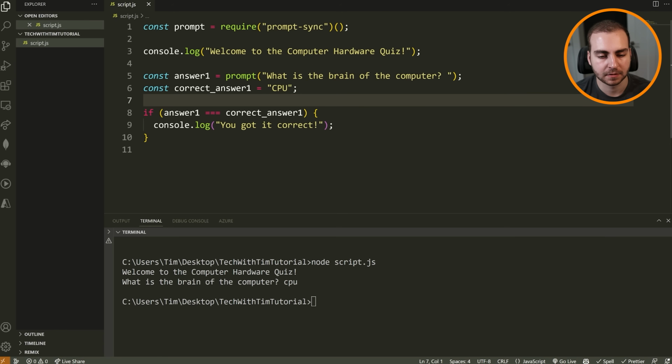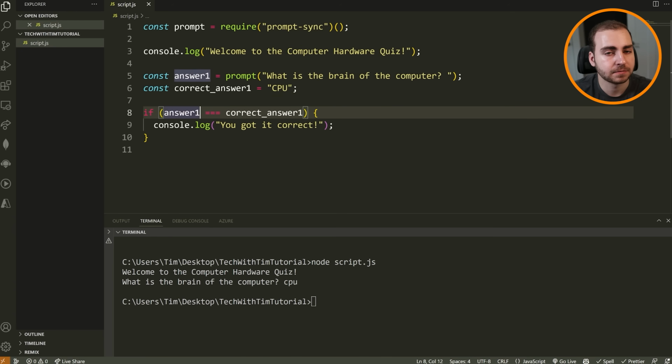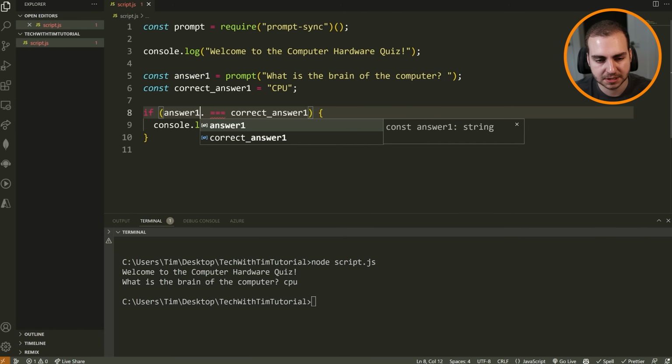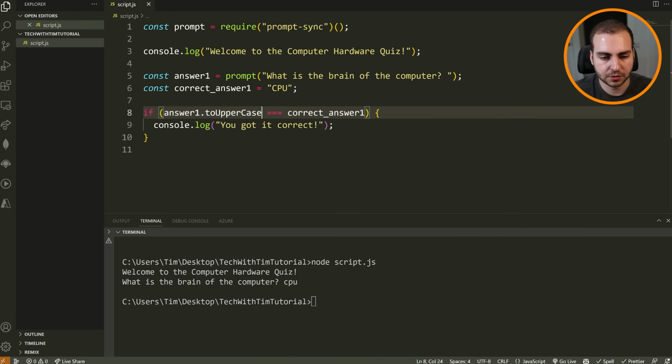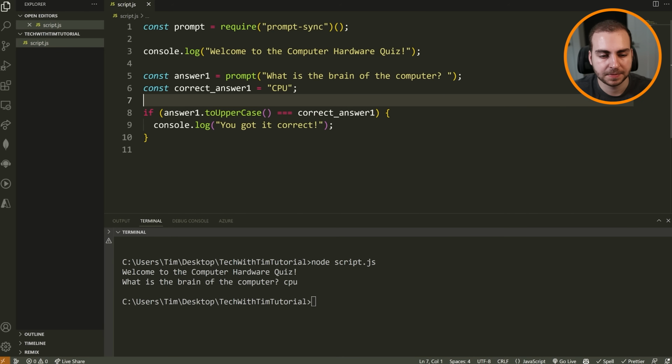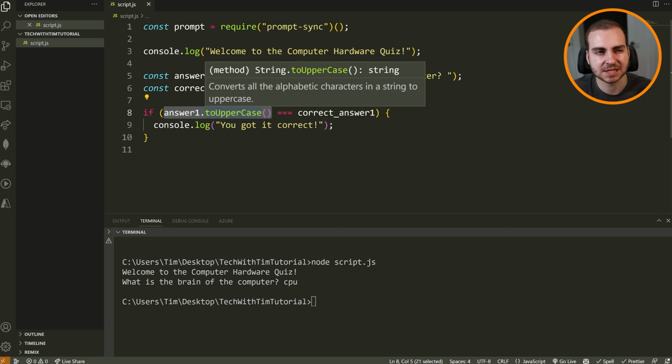So how do I do that? Well, there's actually a method, and a method is something that you can use on a data structure or on a data type. And the way this works is you put a dot. So we have answer1, which is a variable. This variable is equal to a string. I'm going to do dot, and then this is toUpperCase, and put a set of parentheses. Now what this is going to do is take answer1, convert it completely into uppercase, and then give me that result in place of this string, or in place of this line or expression that you see right here.